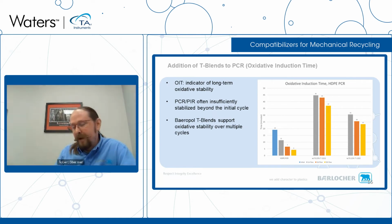This can only be applied to head-to-head type comparisons. You can't compare polyethylene and polypropylene, but within the same resin, it works quite well.